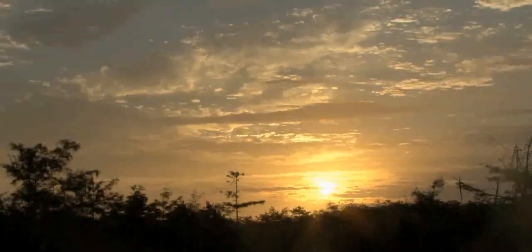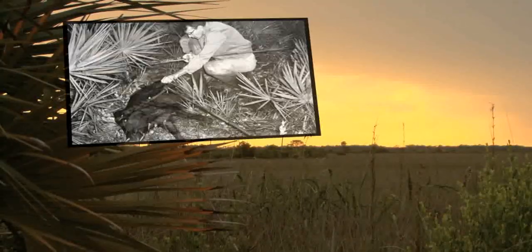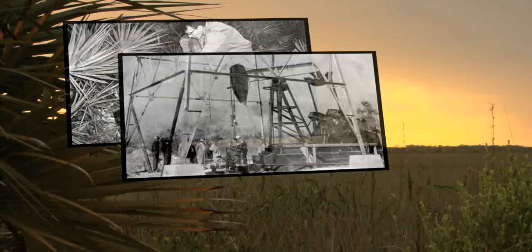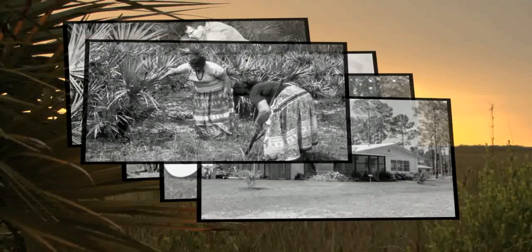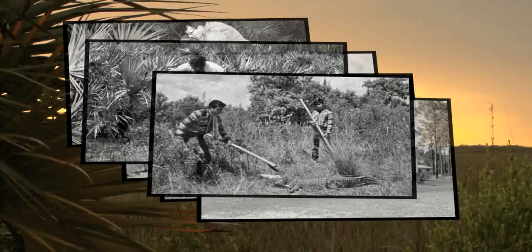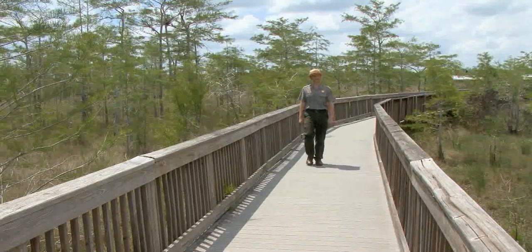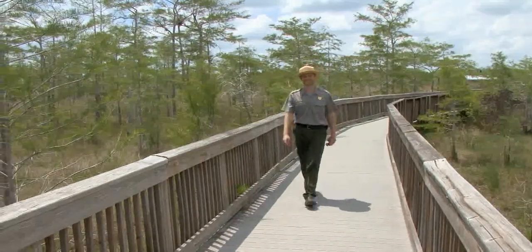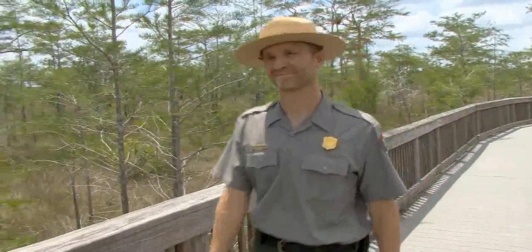Unlike a national park, a national preserve allows for a variety of activities and uses not typically permitted in conservation areas. Hunting, oil and gas extraction, operation of off-road vehicles, private land ownership, and traditional use by Miccosukee and Seminole tribes are all allowed in Big Cypress National Preserve. Through careful planning and a tight permitting process, resource managers have been able to strike a balance between consumptive use and conservation practices.